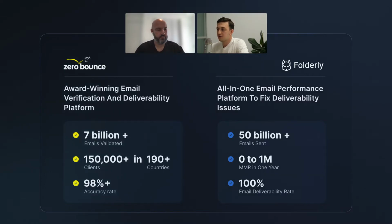starting from myself, running Folderly for a year and a sales agency called Balkans for almost 5 years. We sent over 50 billion emails alongside our clients by ourselves. With our product Folderly, we reached 1 million ARR in 10 months, and we have been sustaining our clients' inbox, mailbox, domain, and IP address health for a while already. So we're helping to avoid those spam problems.